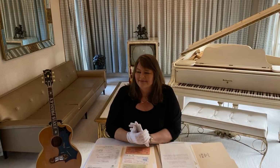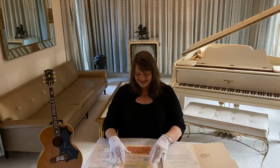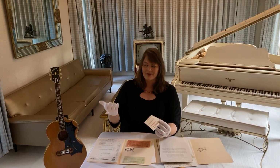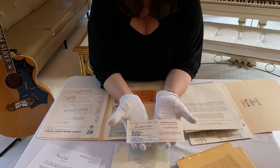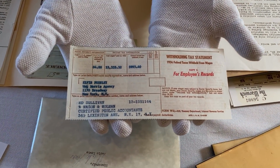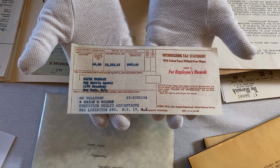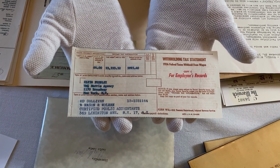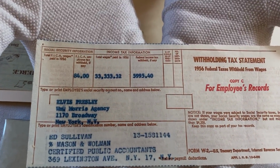So another question that came in was, what was Elvis's pay for the performance? This is interesting. He made $50,000 for three appearances. But this is the actual 1956 employer tax records from the Ed Sullivan Show, stating that in 1956 they paid Elvis $33,333.32. And they held out in federal income tax $5,995.40 and paid $84 in FICA taxes.